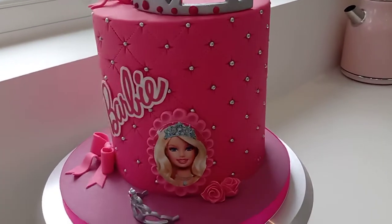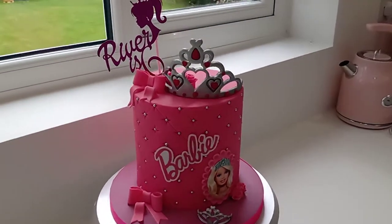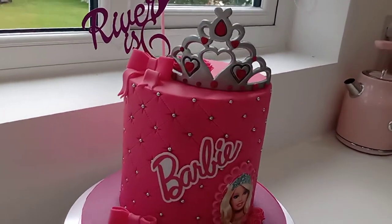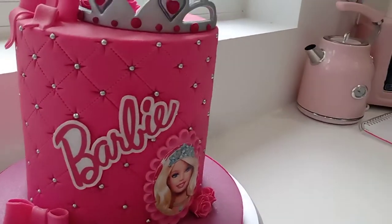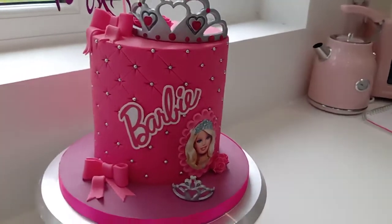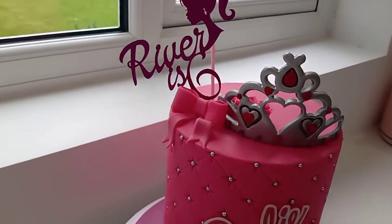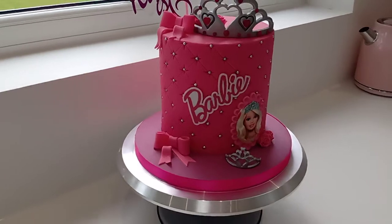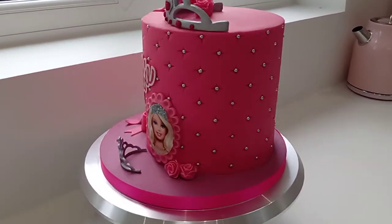Takes an age to do, but so worth it in the end. I mean, just look at that. Gorgeous. Pink. As you can probably tell, pink's my favourite colour. All my accessories in my kitchen are pink. So it was an absolute joy to do this one. Barbie!